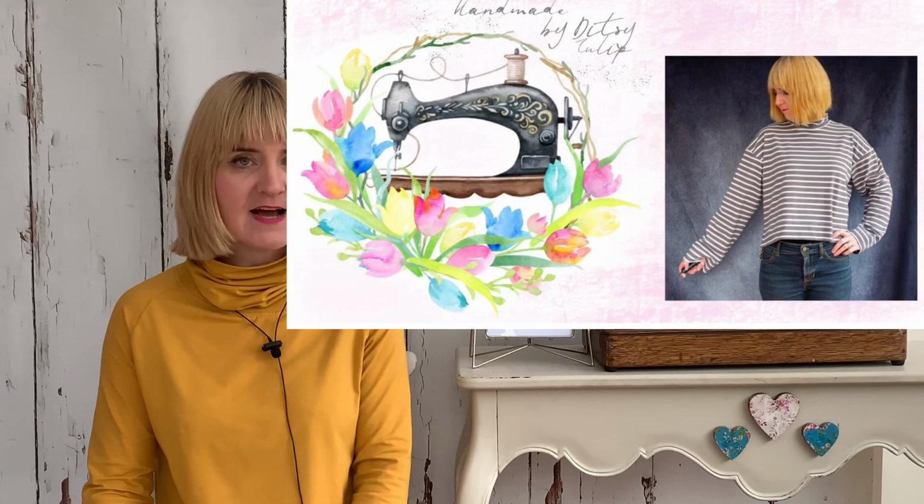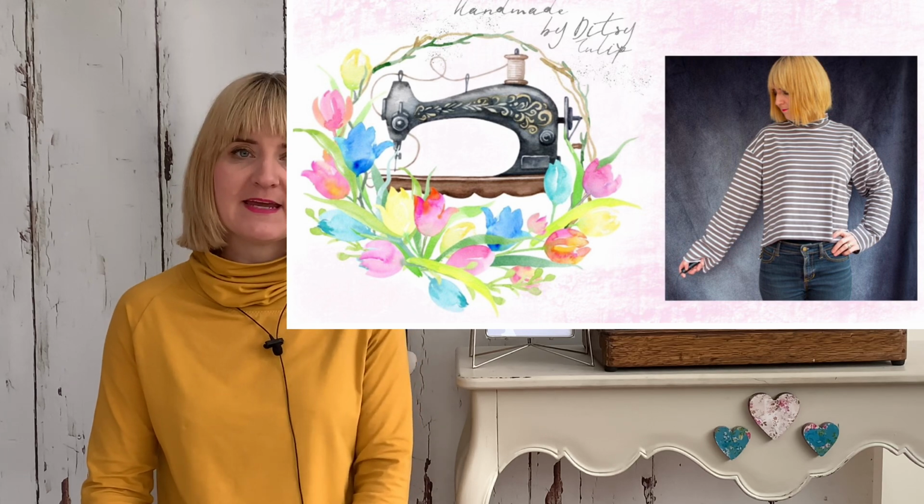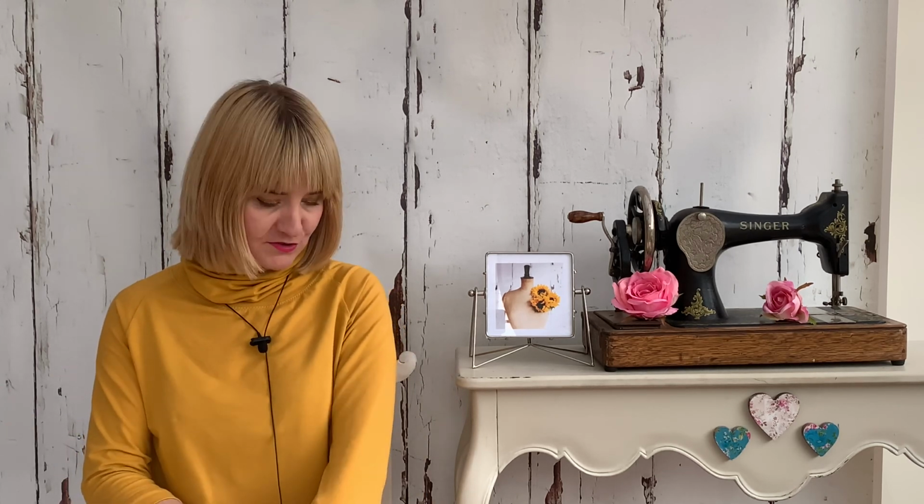So hopefully you saw my video a few days ago where I shared the Tilly and the Buttons oversized sweater that I'd made, and the idea was I was making one of those out of both the striped material that I shared the other day and this absolutely gorgeous mustard colour art gallery fabric jersey. But I'm still a bit on the fence as to how much I love the Tilly and the Buttons pattern, so I thought I would give another one a try.